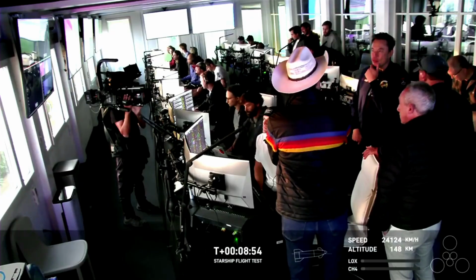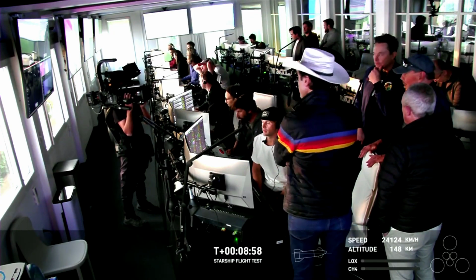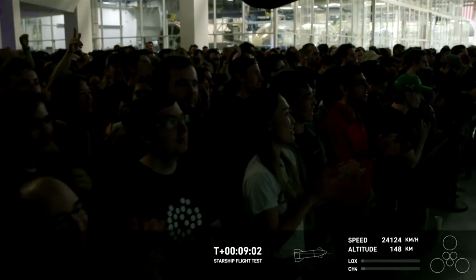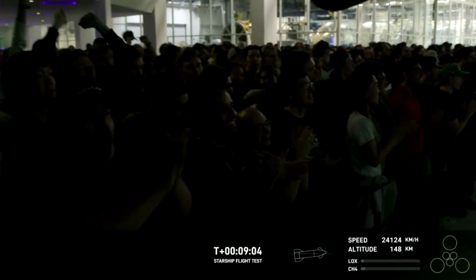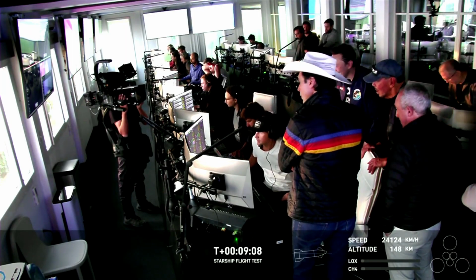As you can tell by the excitement from the crowd here at Mission Control Center in Hawthorne, there's a great view of our Star Command Center, that's our control center at Starbase Texas. The crowd here, Mission Control Center behind us in Hawthorne, everyone is super excited. What a successful day this has been so far.